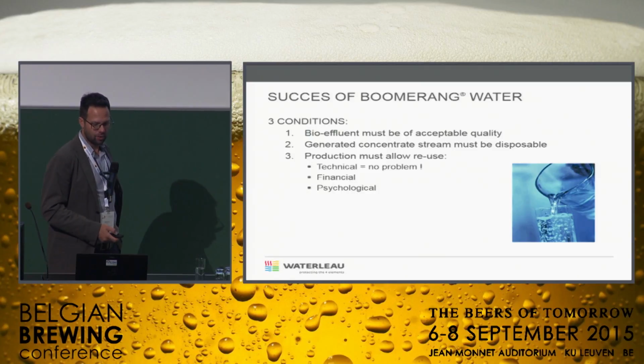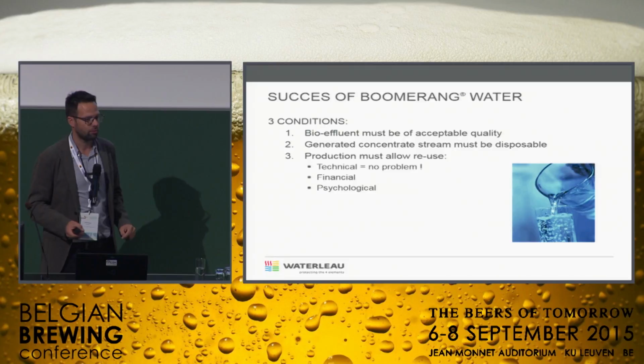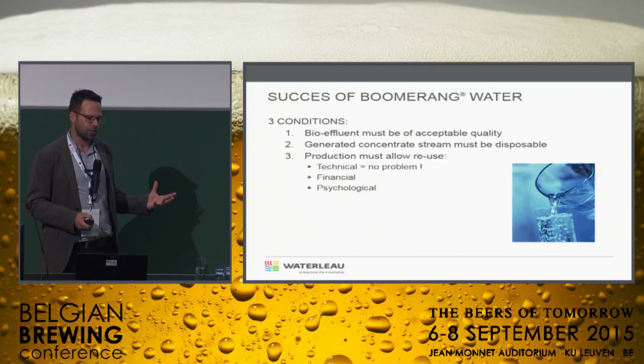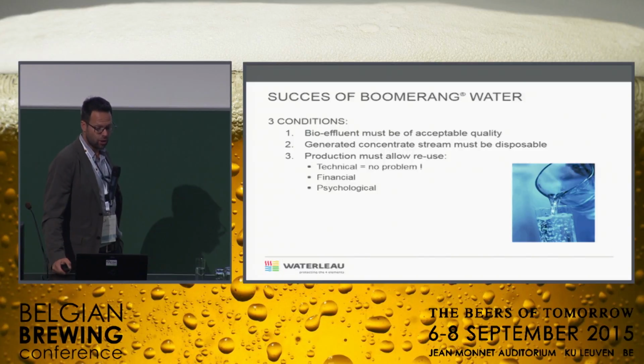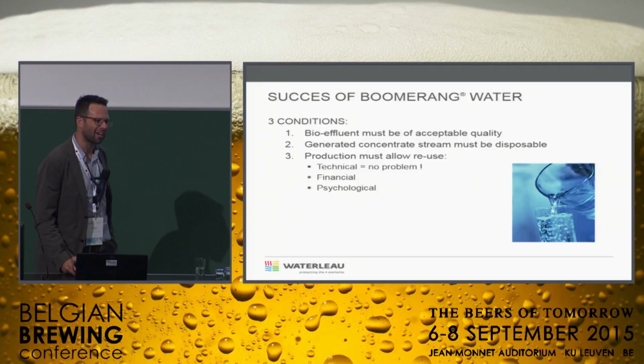And then, of course, you also have the third point, where the production must allow for reuse. Technically, there is no problem at all to upgrade bioeffluent to potable water. That's what they also do in Las Vegas, and in Singapore. In very water scarce areas, they are forced to implement the technologies. So technologically, there's not really a problem. Financially, of course, you need to make an investment. You have operational costs, so you need a business plan around that. And then in a brewery, certainly, the psychological barrier is also important. Most breweries are, let's say, not too fond of brewing beer from wastewater, because that's a very difficult point marketing-wise.